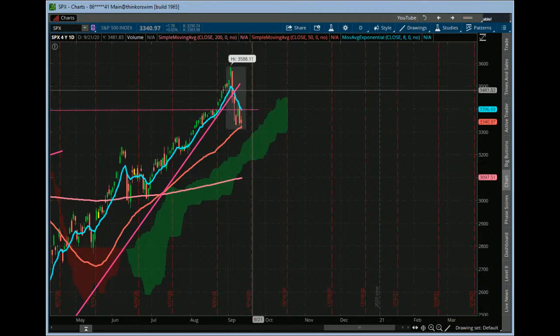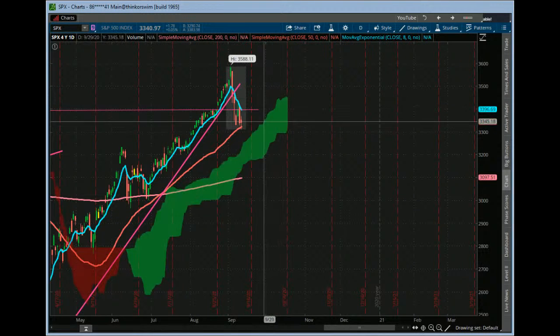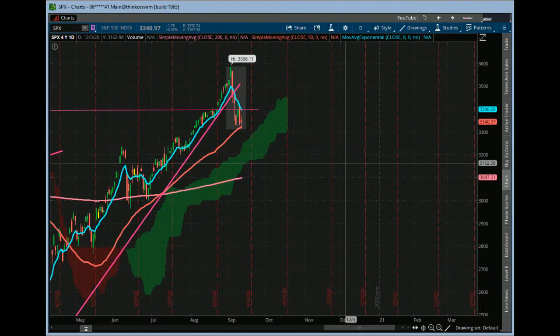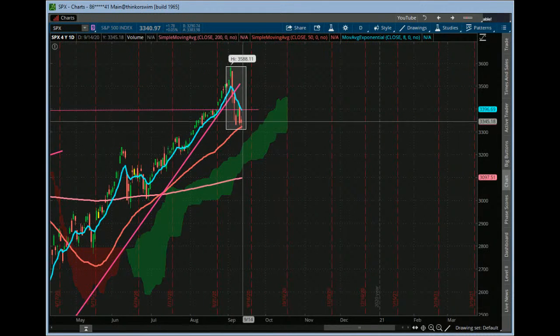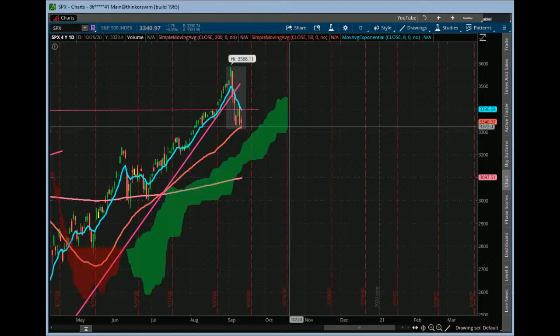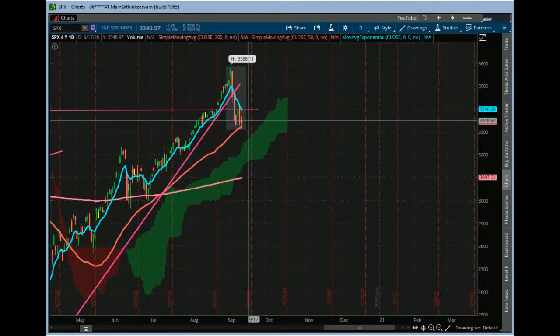Right now it's just a little bit tricky, whether we really want to reverse or if it's just correcting. So here's another key level that we could be looking at too. It's going to be very interesting going into this week. We also have quad witching this week, which is where all 4 major expirations happen: your futures contracts, futures options, and such.